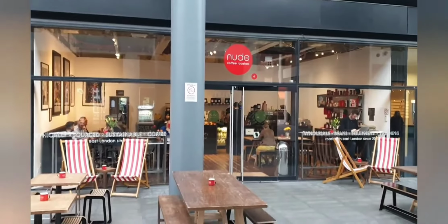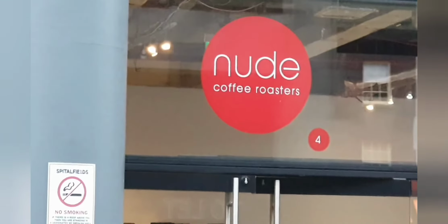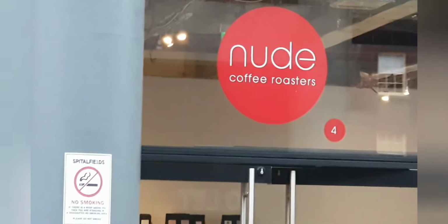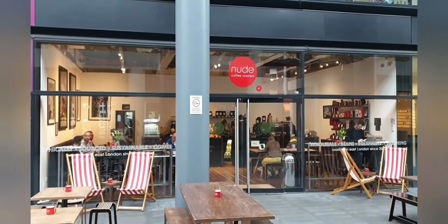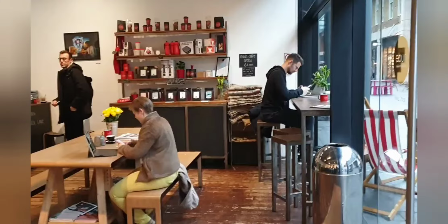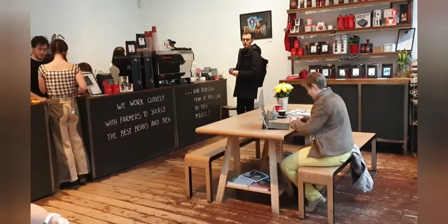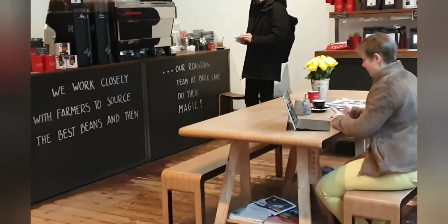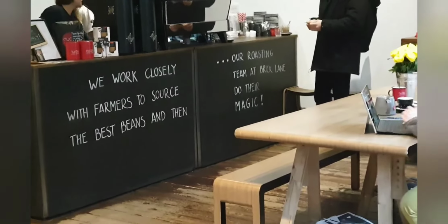Our second coffee place to visit is the Nude Coffee Roasters, which is in Spitalfields Market, just down the road from Liverpool Street. The Roasterie is not far away from this cafe, but I promise you something, the taste of the coffee here is amazing. So sit back, have a double espresso, nothing else with it at all, and just enjoy.